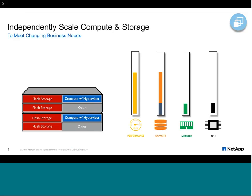Sure. So this is the back of those two rack unit chassis that I talked about before. So as you can see, I've got 4 flash nodes and 2 compute nodes. And then I've got 2 open nodes available there. So that comes with the amount of performance capacity, memory, and CPU that I require for my day one requirements. Now, as my business requirements change, I might decide to add in a compute node, which means that my memory and CPU capabilities will increase.